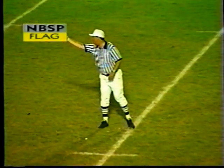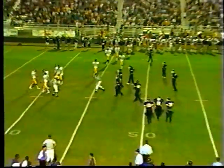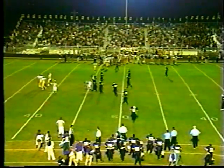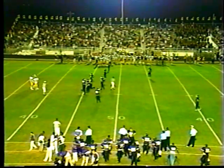Well, and there again, you get a different signal caller in there. It takes a little while to get adjusted to that. So the ball will be backed up to just inside the 45-yard line.